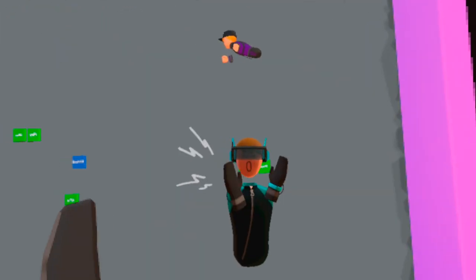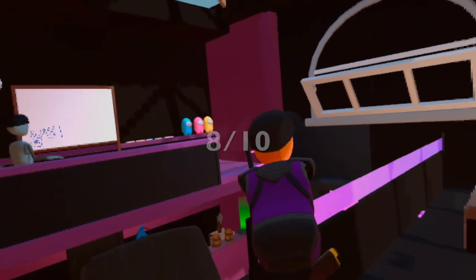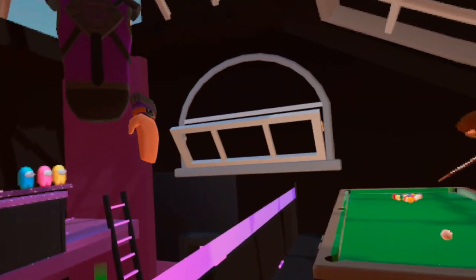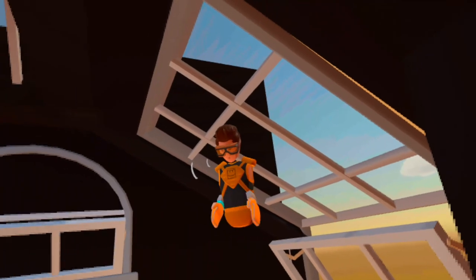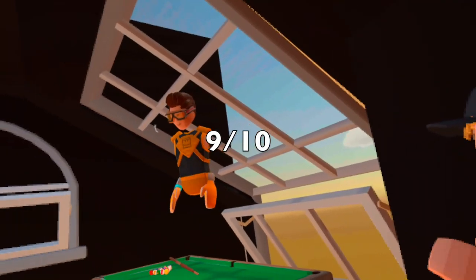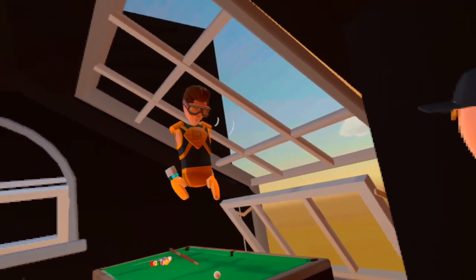I would give this dorm 8 out of 10 because I really like the whole purple. I like that you got a hanging out area. My rating is a 9 out of 10 because my favorite color is not purple.